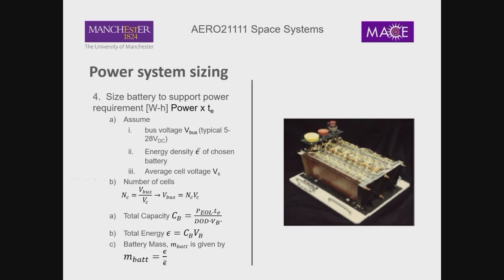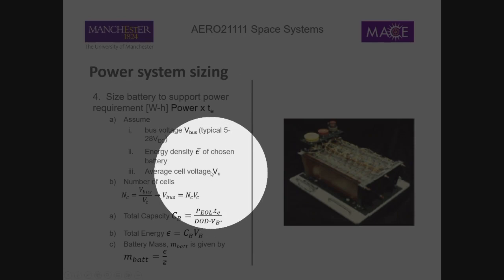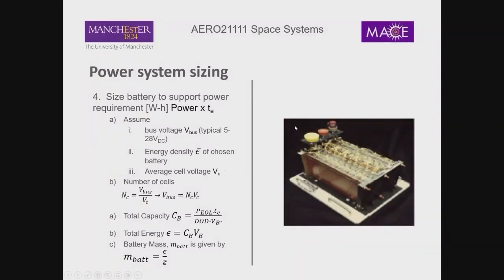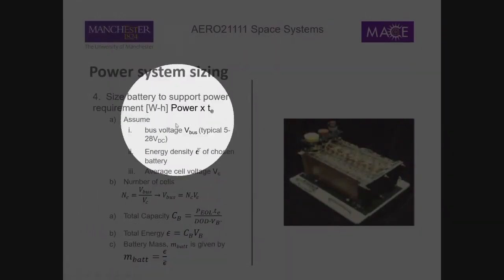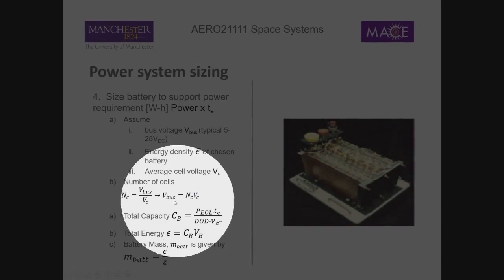And we need to know what our battery energy density is and the average cell voltage. Those are dependent on the battery chemistry, so we can look at the battery chemistry and get those values. Then we need to work out how many cells we've got. How many cells depends on our bus voltage and our cell voltage. That will give us the number of cells that we need. And then we can work out what the total capacity is.